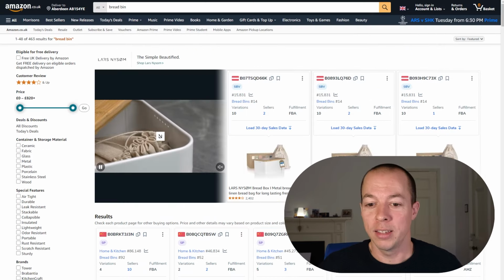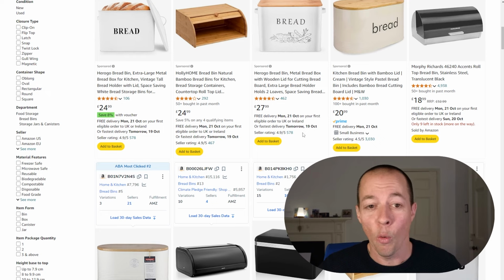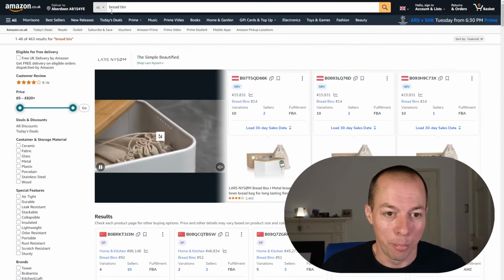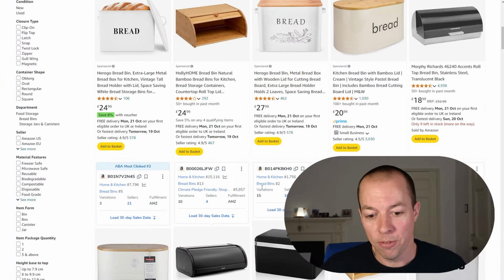And number 5, this is the big one. This is the mistake I'm seeing again and again and again, even from people that already sell on Amazon, who often forget this. And we're going to use the bread bin niche as an example. The reason this is so important is if you make this mistake, there is a high chance the product you choose, you're going to lose an awful lot of money on.